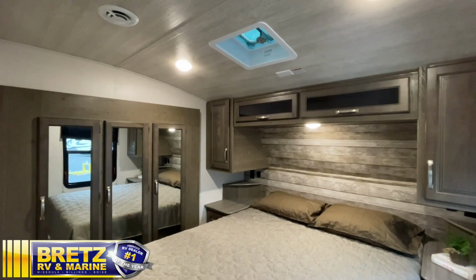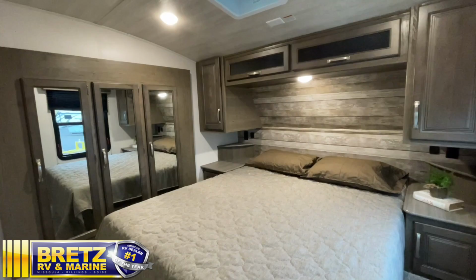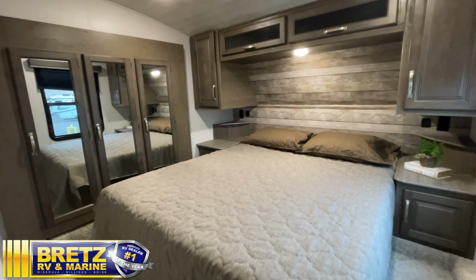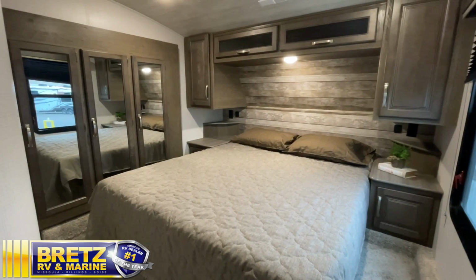This particular Cougar has a wardrobe slide here, so even on a short fifth wheel, you can have a little extra wardrobe there. It's also pre-wired for a second air conditioner, 50 amp service on this coach, so it's all ready to go.